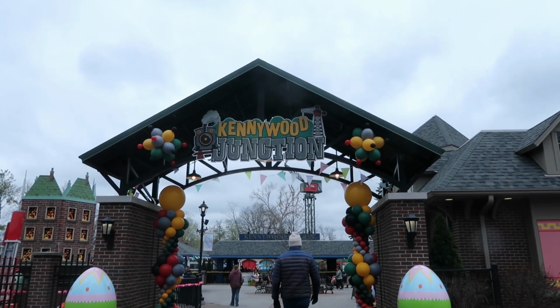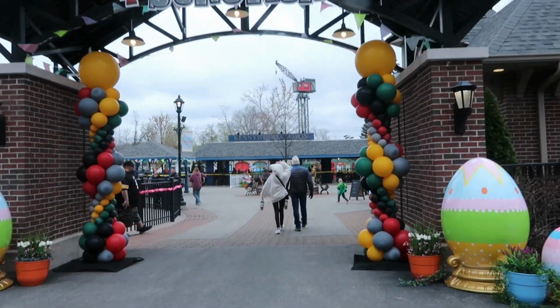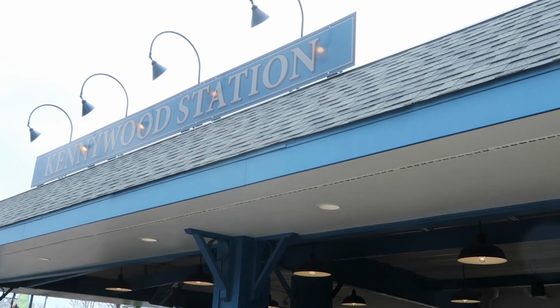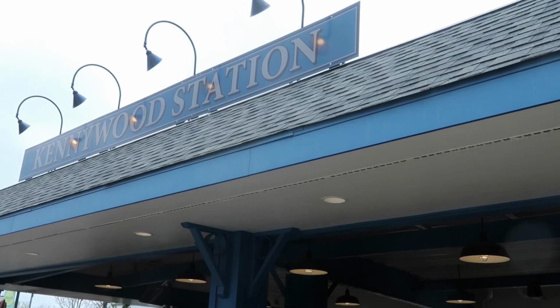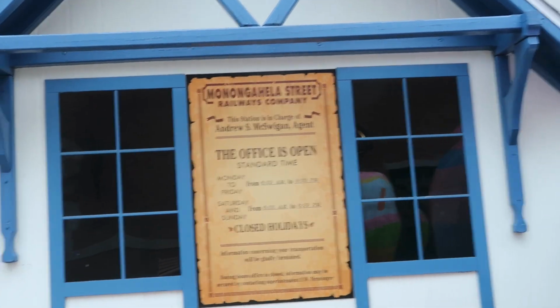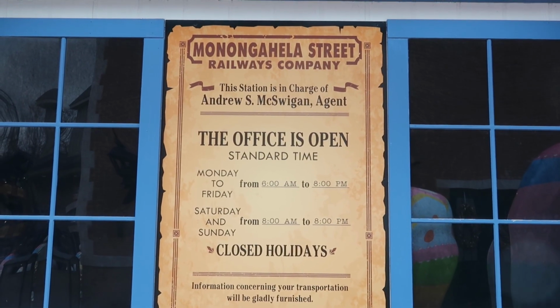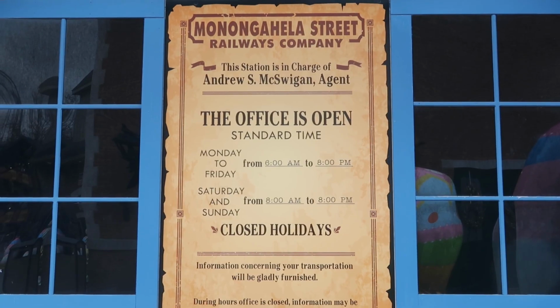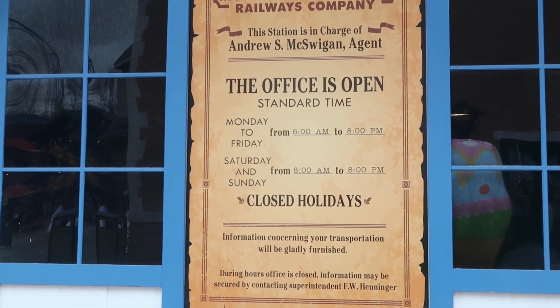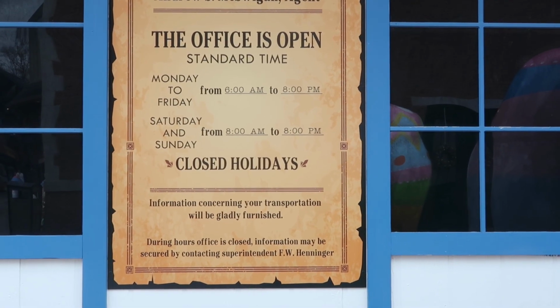Go over here and check out the newest themed area. We have Kennywood Junction. Thomas the train is no more here at Kennywood. That's Wonder Inn. We have the Kennywood Railroad station here. And if we look over here, we even have a timetable of the Monongahela Street Railway Company. Very, very cool. Got some callbacks there to some of the folks over the years here at Kennywood.